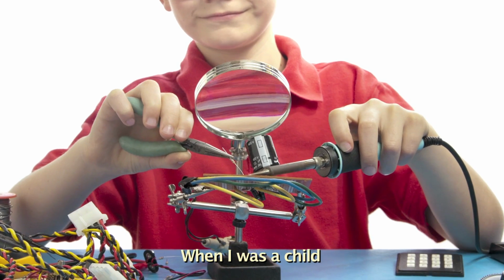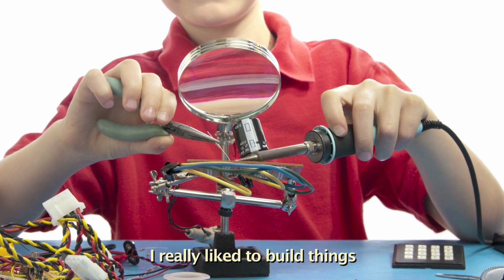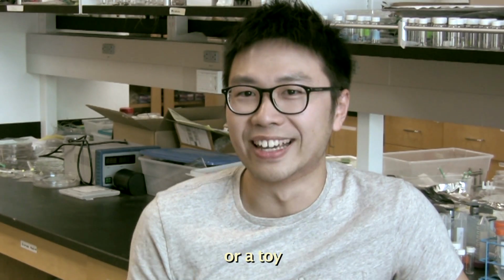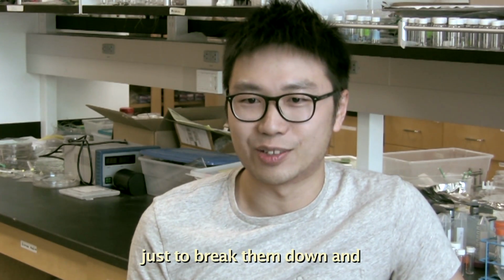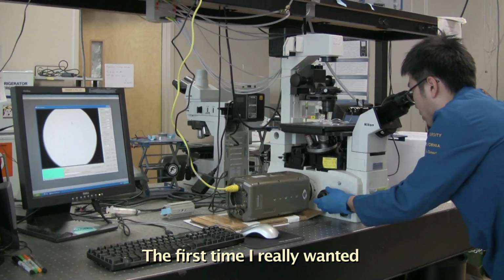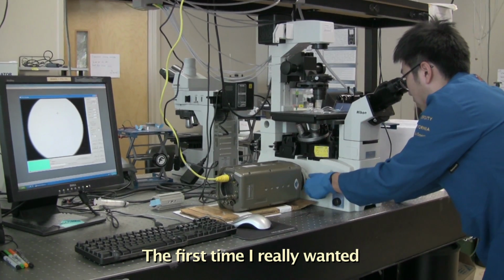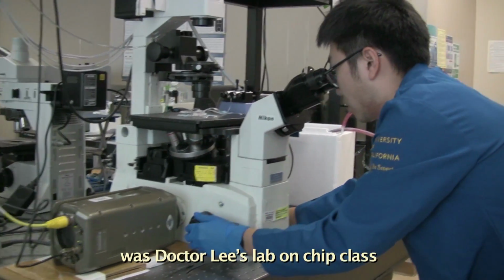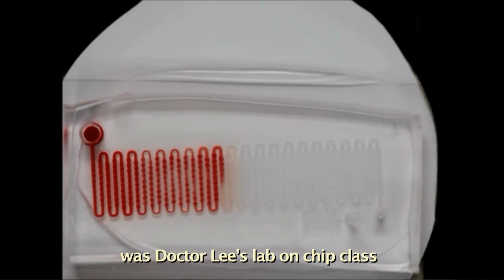When I was a child, I really liked to build things, to break some things like radios or a toy, just to break them down and rebuild them to see what the mechanism is in it. The first time I really wanted to get into this field was Dr. Lee's lab on chip class.